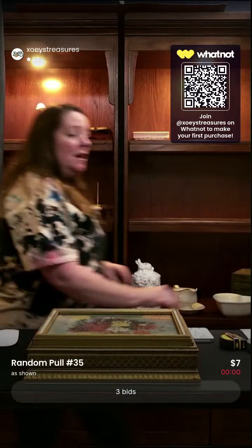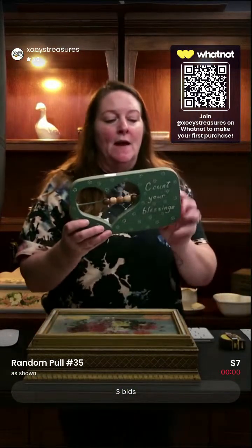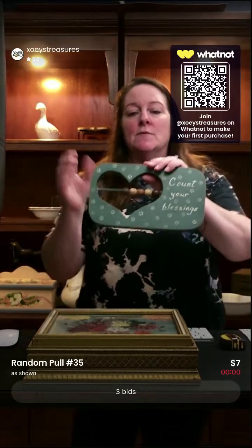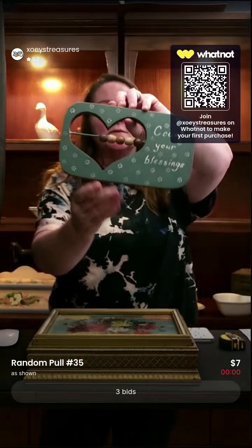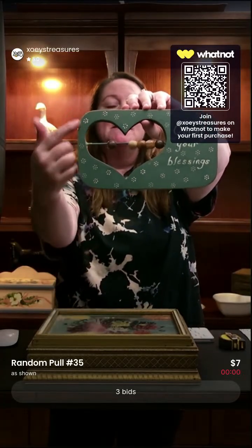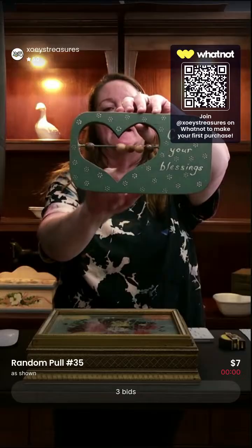All right, we have this cute little heart thing. What I like about this, what is the duck? I'll do that one next. So we'll do this, then we'll go over to the duck. So this one's really cute. It just has these little beads. I'm not sure why, except to make it look cute, but it does say count your blessings, so maybe it's a play on an abacus.